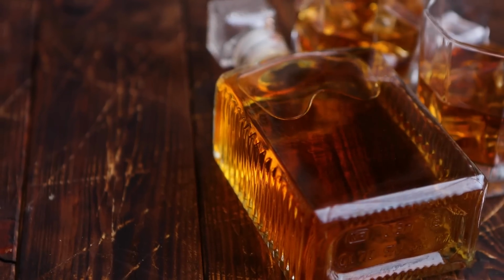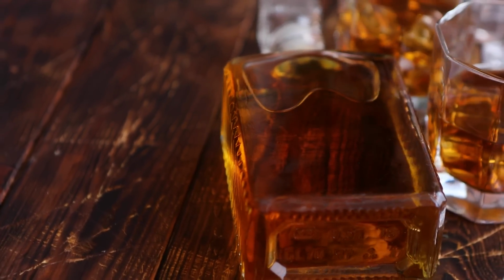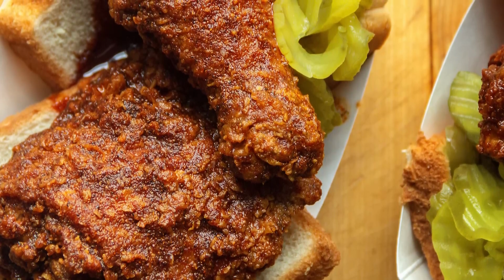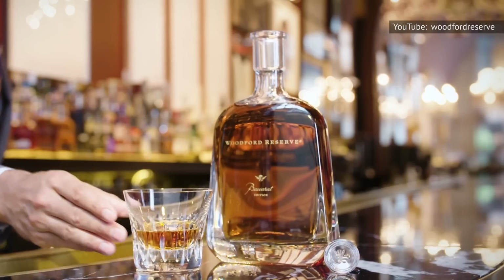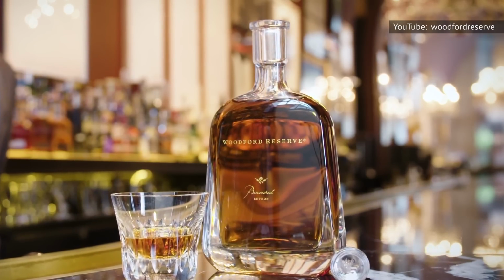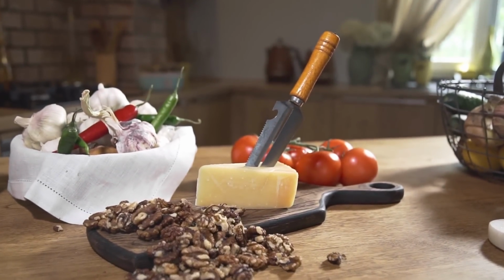Whiskey Advocate suggests pairing bourbon with similarly sweet treats like a fruit tart or chocolate mousse, or with opposing bold flavors like Nashville-style fried chicken or bacon-wrapped sweet potatoes. It also recommends pairing bourbon and food based on texture and mouthfeel, such as the saltiness and creaminess of aged cheese like Asiago and Parmesan, to bring out the citrus notes of bourbon.